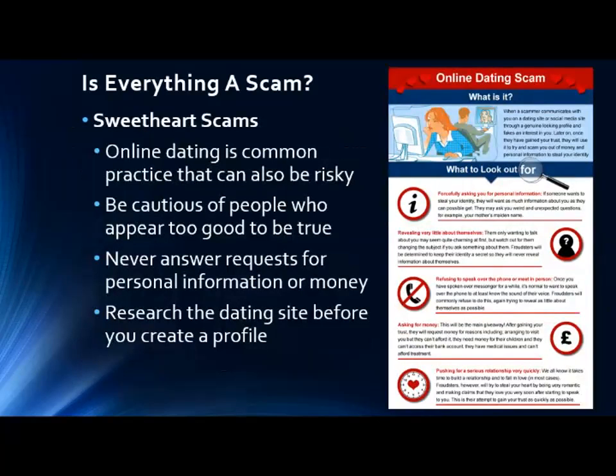Then there are sweetheart scams, unfortunately. Online dating is a common practice in today's day and age to find romance. But be cautious of people who appear too good to be true, who ask for personal information, or request money. Make sure you investigate the dating site before you create a profile.